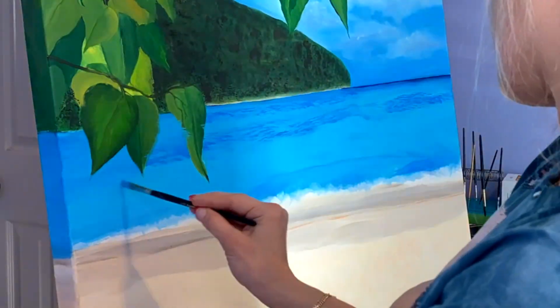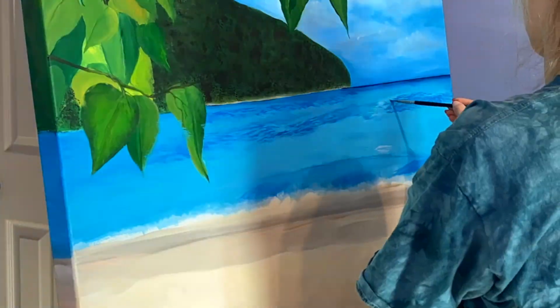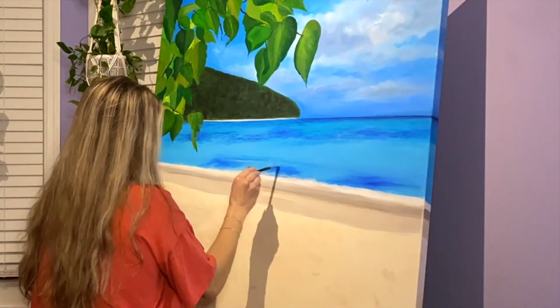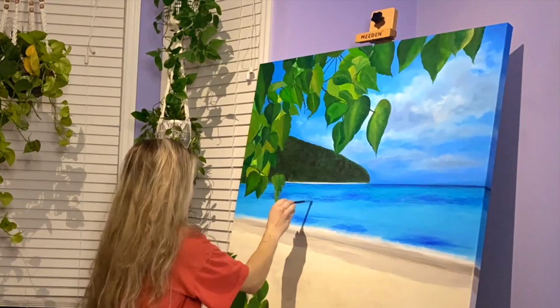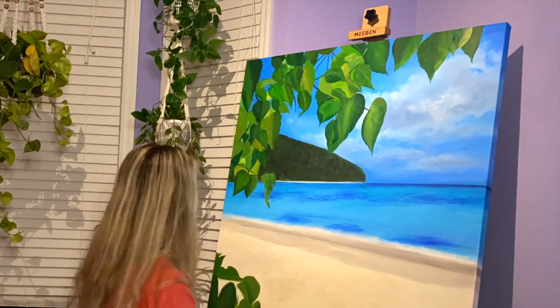That's really what artwork is. You're just looking at your reference photo. You're looking at all of the different shapes and the colors, and then you're just trying to figure out how you can replicate those patterns and textures and colors and shapes and all of those things onto your own artwork. So I'm paying attention really close to my picture here and trying to make sure that my painting is going to align with what I'm seeing.